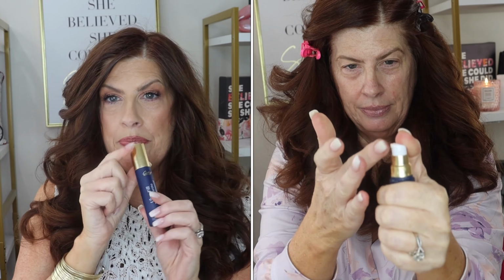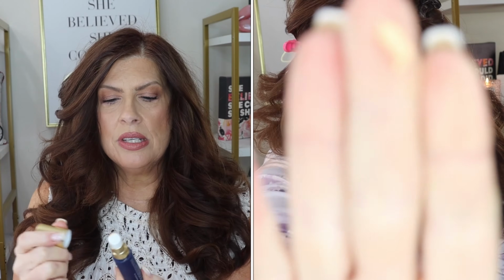I'm going to show you how I put it on. It is a pump format. Boop. And it is tinted, so you can see exactly where you're putting it. You are supposed to use it morning and night, and truthfully, I've been only using it once a day. I wanted to see what once a day would do, and I will now officially move it up to the serum room, which is my bathroom, and then it'll become twice a day. But I wanted to see, would I get results using it once a day?